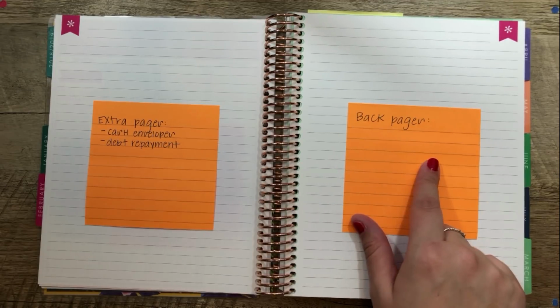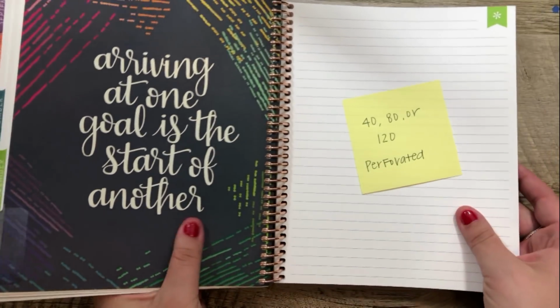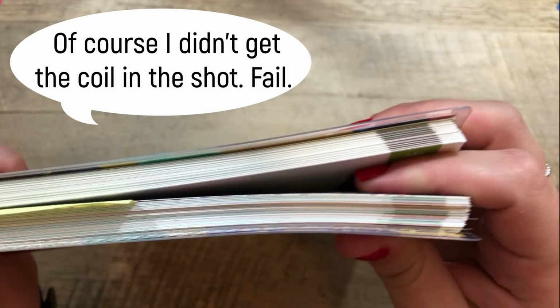Honestly, I haven't really seen anybody comment on what they use the back pages for, but this reminds me. In the back of the planner, there are a bunch of notes pages. Mine has 40 in it right now, and to be honest, it's pretty thick. This is a much smaller coil than the life planner coil, but it is packed.